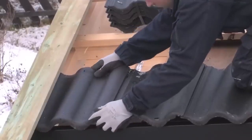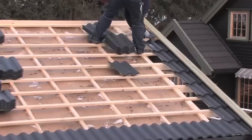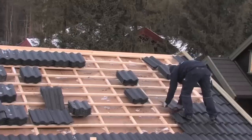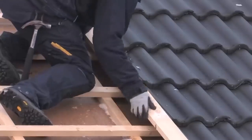A video on how to lay tiles, writes the Norwegian author. In just a few minutes, he manages to show the key aspects of the work and points out that this video is the first chapter of a multi-part tutorial on the construction of a garage.